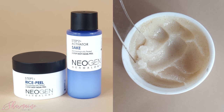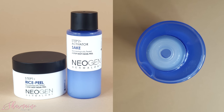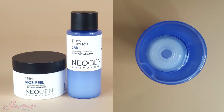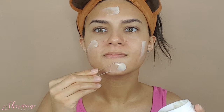So at first I was a little hesitant to try this, but I can understand the importance of a physical exfoliant and being able to really slough off all those dead skin cells. So I would probably use this once or twice a month. It says to apply step one on a dry face, but I do it on a lightly damp one, I find it easier and a little less abrasive.